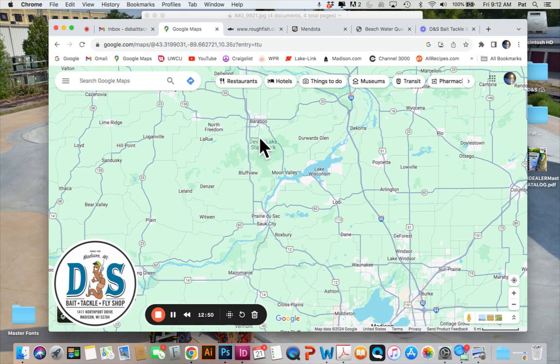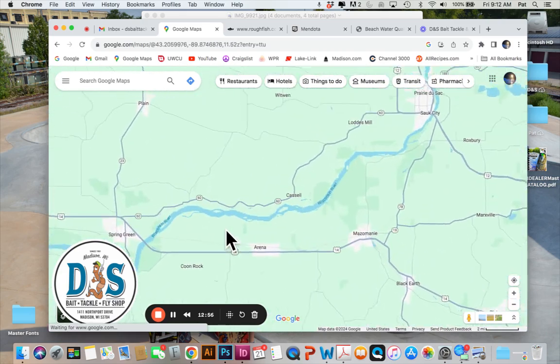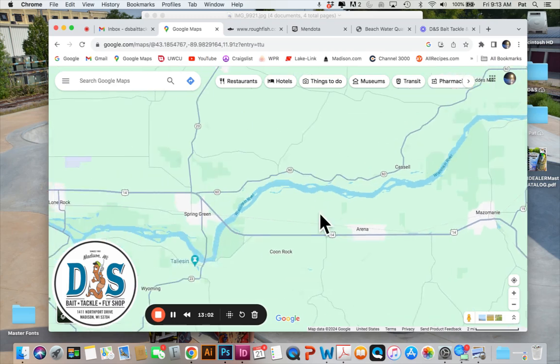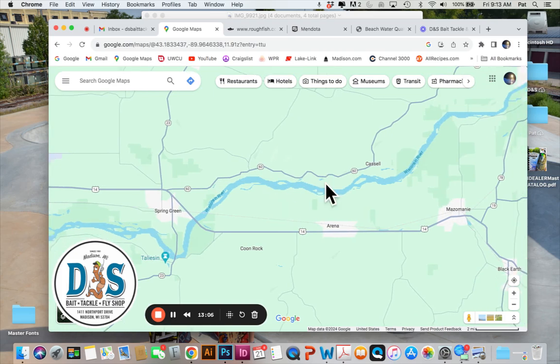Otherwise, over to the river, I haven't heard much out of Devil's Lake lately, but those trout have got to be starting to move out deep here, or suspend over deeper water, I would think. Otherwise, the river is running high. I think it was running at 16,000 CFS this morning, which is higher than normal. It's usually, I think, about maybe 10 or 11,000. So it's a little high, but fish are being caught out there.